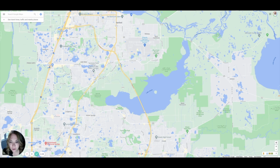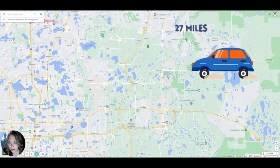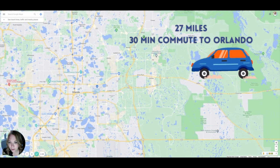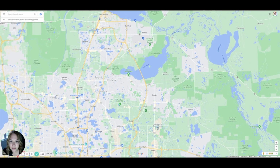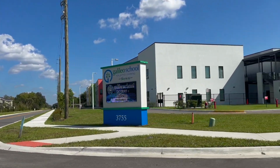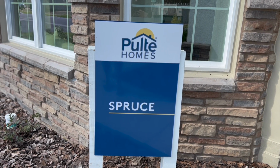To get to Orlando, you would most probably jump on the 417, which is the toll road, and go down this way, and that takes you to downtown Orlando. So let's zoom out a bit more. So Orlando Airport is down here, and the community that we were just looking at is up here just south of the airport. Now I have mentioned this before. This is Galileo School for Gifted Learning, and this is where this home is located, right next to that new campus on Skyway Drive.